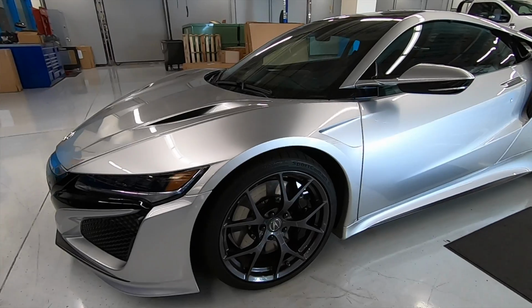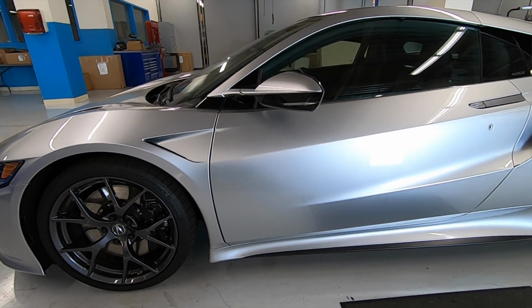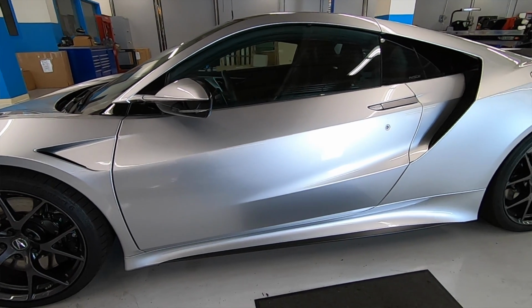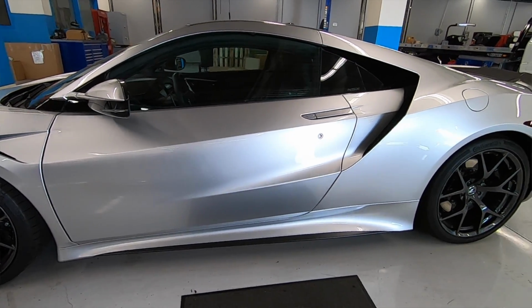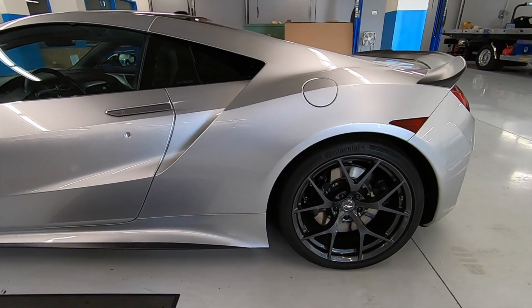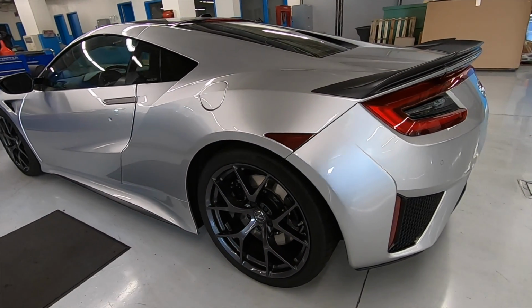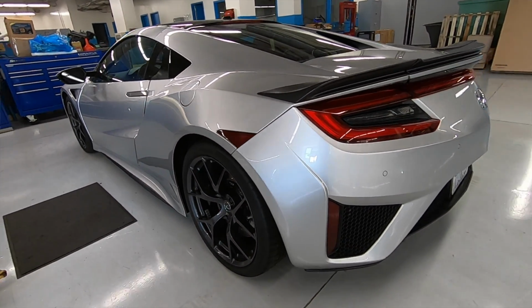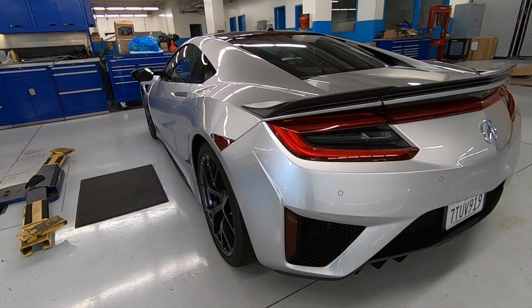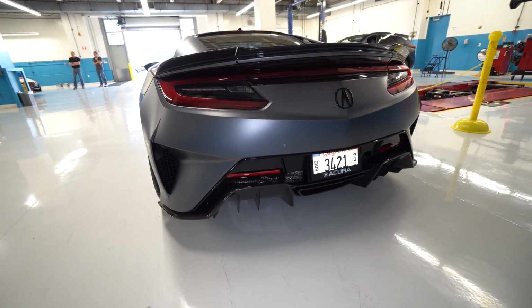Now, because of those reasons, you could just pull it off with a regular NSX if you wanted to. Now, I mean, you take the rear, right? So the rear is just an enhanced version of the regular NSX. I mean, will 90% of the population notice the difference? Probably not. Nowhere near the amount of people that will notice the difference of the Type S front bumper.